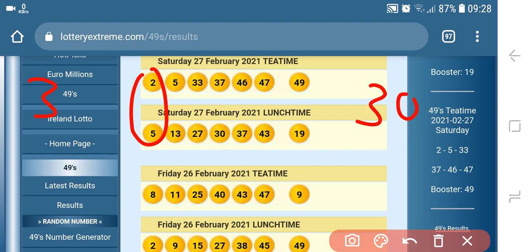I think you see this. It gave us 3 and 30. So what we have to do there, we have to add. It gave us 33. We have to subtract. It's 27. If you see, these numbers are here.